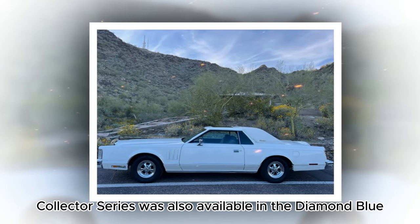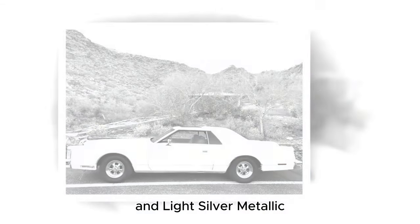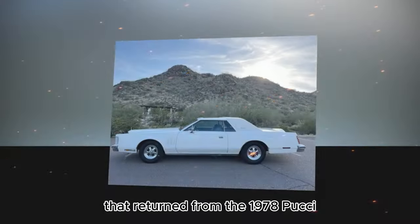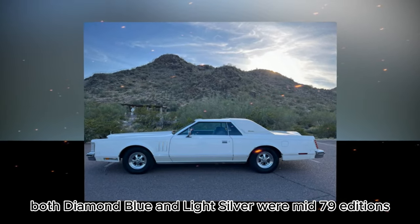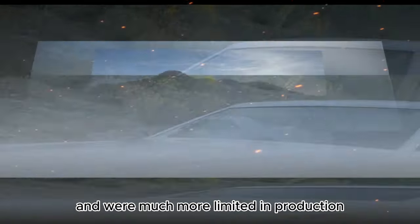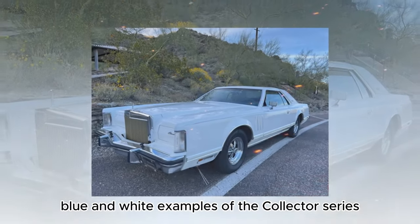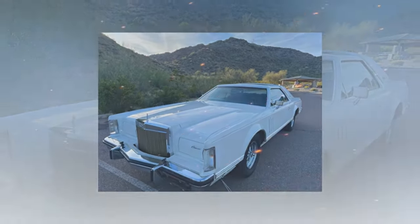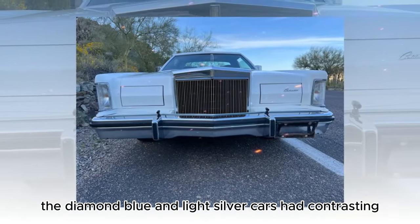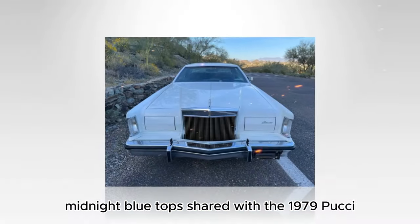Collector's Series was also available in the diamond blue metallic of the extinct Diamond Jubilee and light silver metallic that returned from the 1978 Pucci. Worth noting, both diamond blue and light silver were mid-79 editions and were much more limited in production. Blue and white examples of the Collector's Series had monochromatic exteriors with matching vinyl roof treatments. The diamond blue and light silver cars had contrasting midnight blue tops shared with the 1979 Pucci.